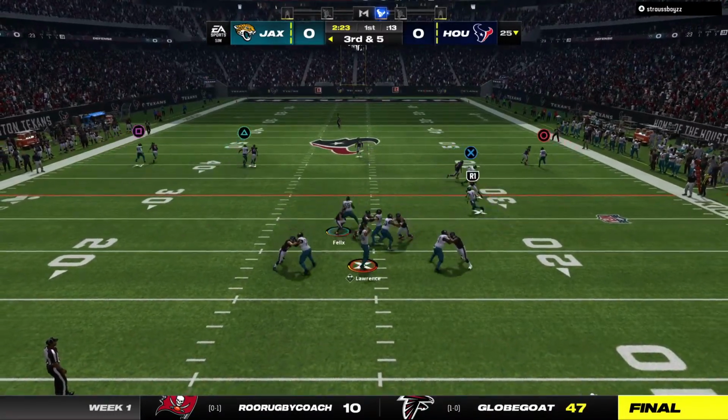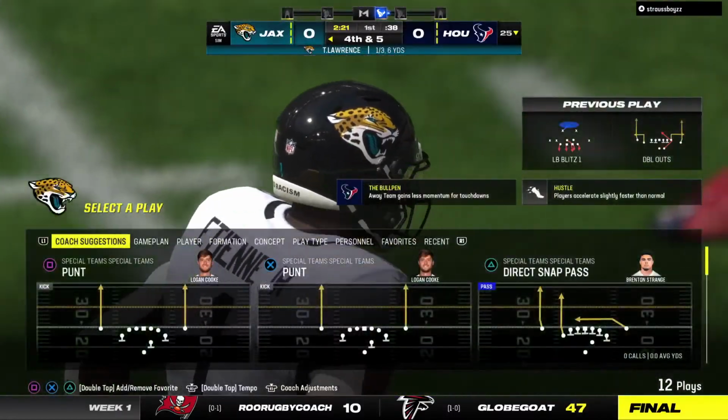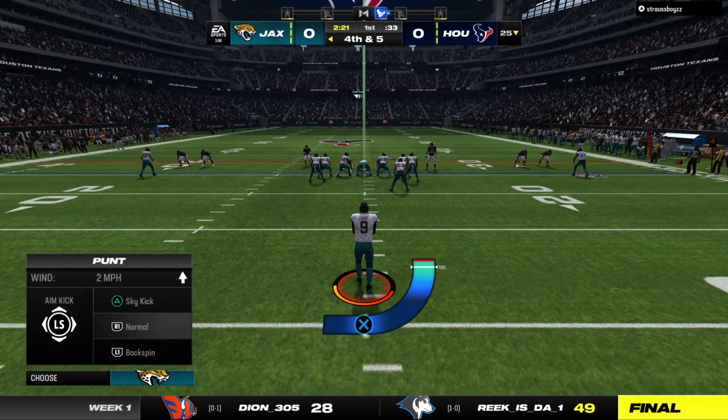Here's Lawrence. And this pass broken up. Well, the contact well timed there, and now 4th down. Here's Logan Cook now to punt this one away.